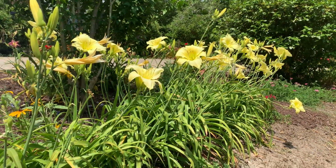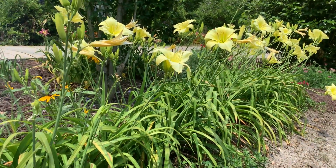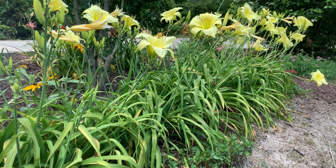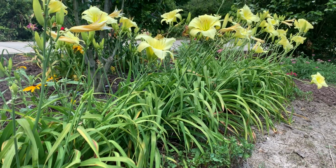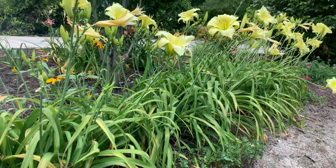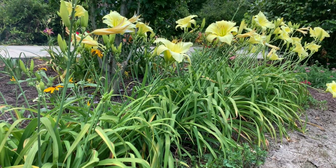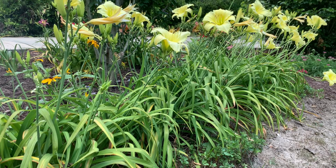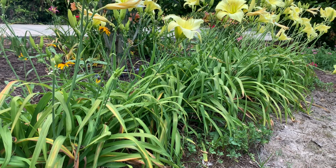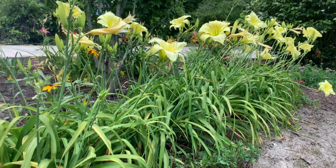One of the extraordinary things about daylilies is they grow exponentially fast. They divide and they continue to get more and more. This entire hedge of daylilies actually just started from 3 small plants, and we planted them in the ground, kept them in the ground for 3 years, divided them up and made this hedge out of them. And they had 1 more year to go. After next year, we'll divide them up again and make another hedge out of them.